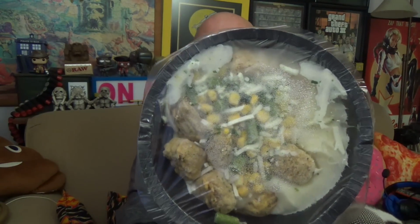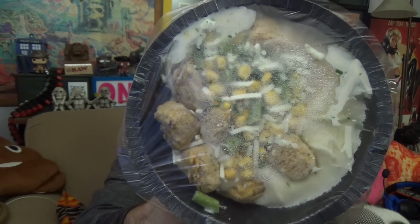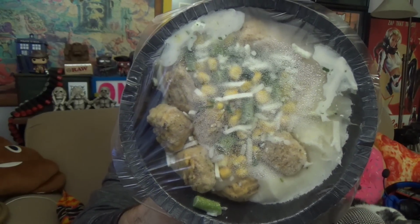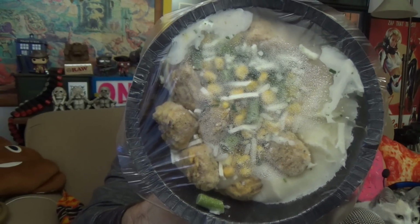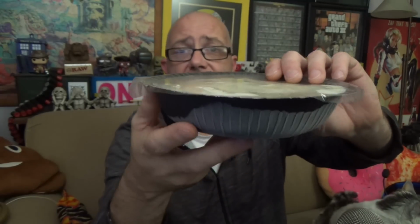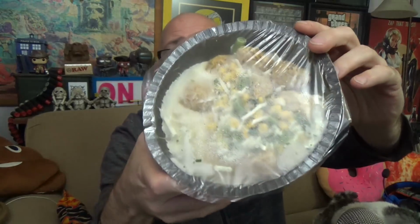All right, so there you go. There is your chicken fried beefsteak bowl. If you can see through the plastic there, it looks like popcorn chicken sitting on top of mashed potatoes. Got our shredded cheese, our green beans, and our corn. Gravy there somewhere. What do we say here? Looking like about a 2-inch deep bowl. And what's the width on this? Got a 6-inch diameter at the top of the bowl, 5-inch at the bottom.